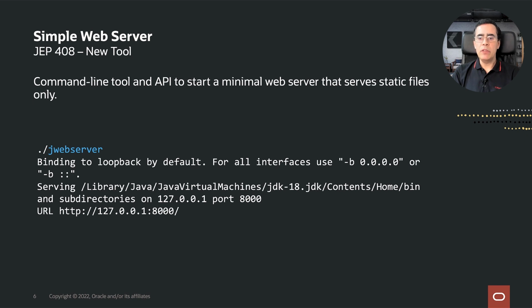JWebServer is a new command line tool. It's a minimal web server. It serves only static files. It only supports HTTP 1.1. It does not support HTTPS. These web servers should be pretty useful, particularly for prototyping and testing. There is also a small API so that you can programmatically create and customize it.